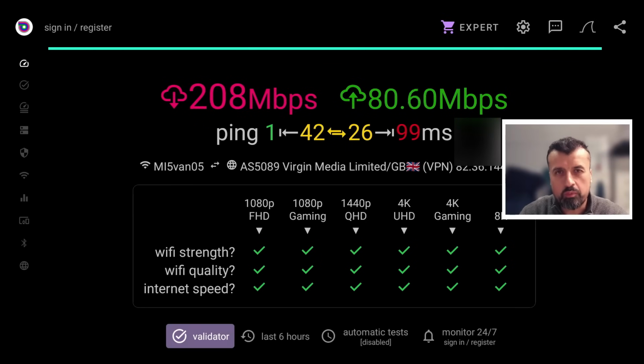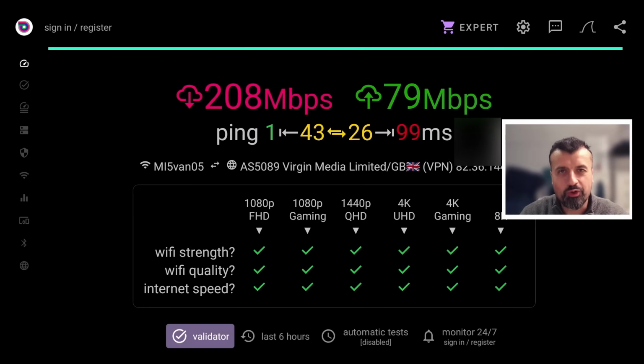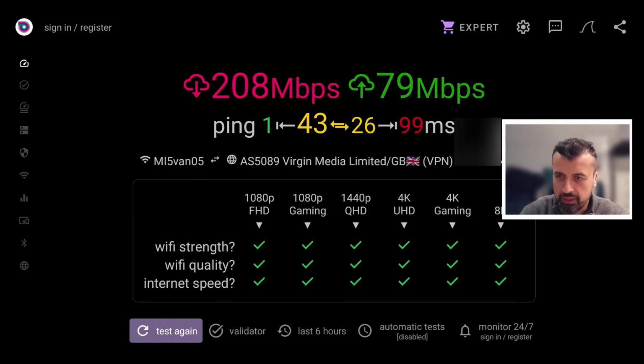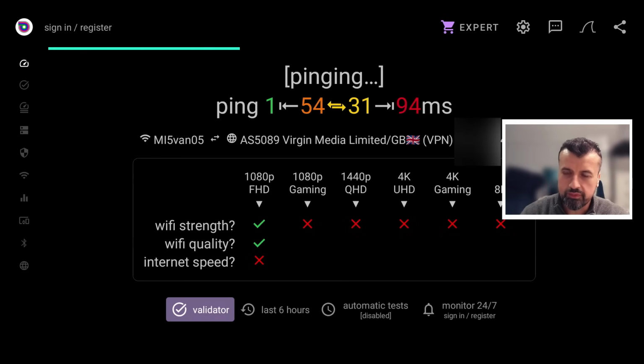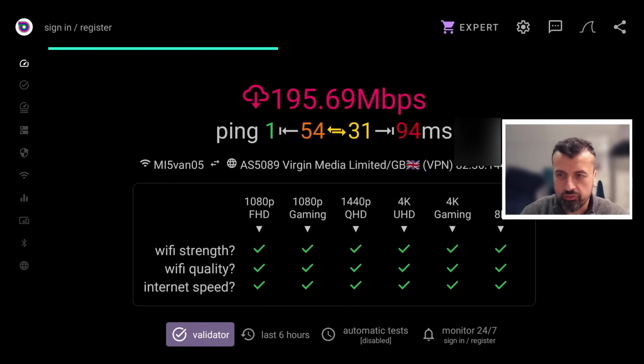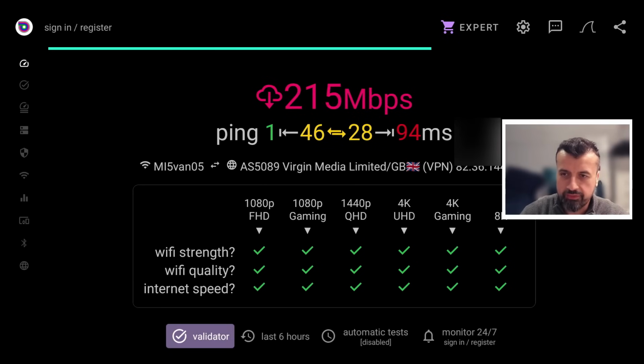And in fact, I will do this just one more time just to make sure that this is not a fluke or a one-off. Let's do that again. And we can see test number 2, using this VPN, I'm comfortably pushing, give or take, over 200 meg, no problem. So I was definitely impressed with the speeds of this VPN. Let's back out of that.